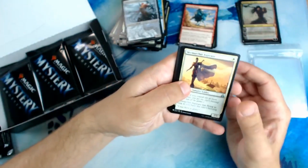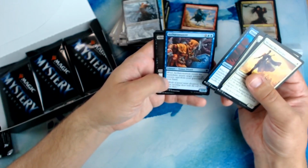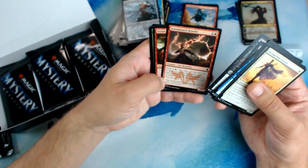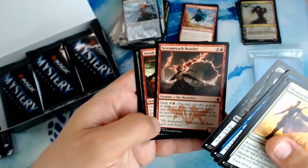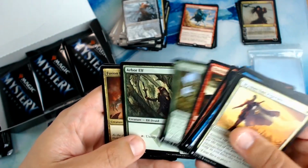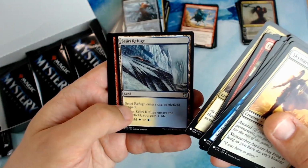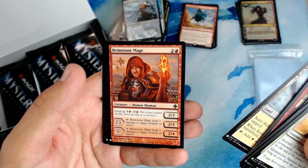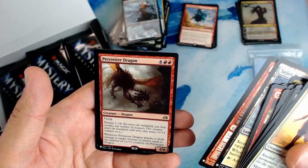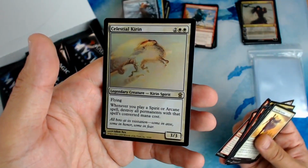Here we go. Sky Marcher Aspirant, Dauntless Cathar, Treasure Mage, Archaeomancer, Alley Strangler, Fungal Infection, Screamreach Brawler. The names of the cards. Cannonade, Foragers, Arbor Elf. We have a Fusion Elemental. We have a Sejiri Refuge, a little bit of mana fixing. It's a Brimstone Mage, all the way from Rise of the Eldrazi, visiting us. It's a rare dragon and the foil.